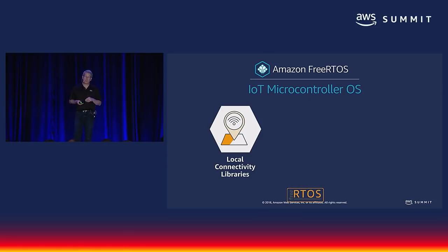We provided local connectivity libraries so that we can send messages back and forth to different types of connectivity endpoints. Imagine, again, Bluetooth low energy, where we want to be able to talk to a nearby connected device and get messages back and forth.